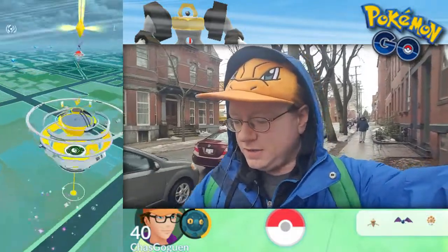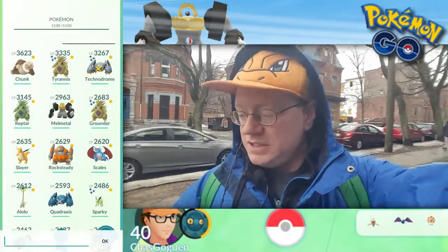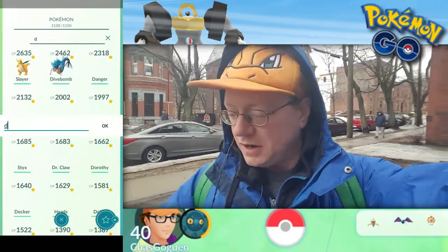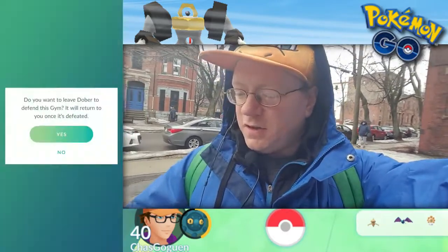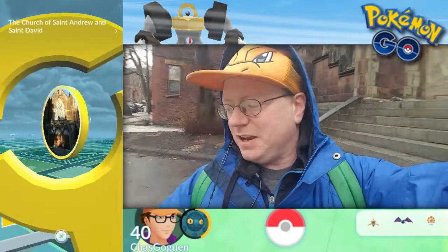All right, here we are at the St. Andrew St. David Church. Good old Team Instinct. We see Shiny Houndoom is guarding the place right now. Let's follow that trail. Let's put Shiny Houndour in there. Nice little family togetherness, I guess.